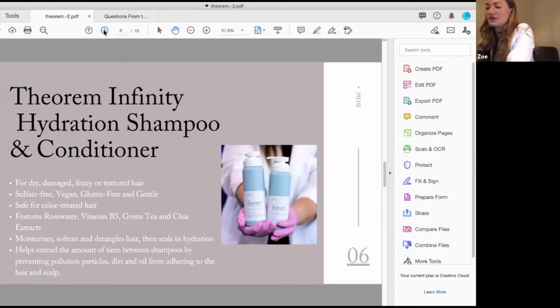Then we have the Infinity again for dry, damaged hair. Bleached hair. It's great for bleached hair. If you have a lot of frizz, flyaways, if your hair just feels brittle, like it breaks a lot, then the Infinity is definitely for you. It is also sulfate-free, vegan, gluten-free.